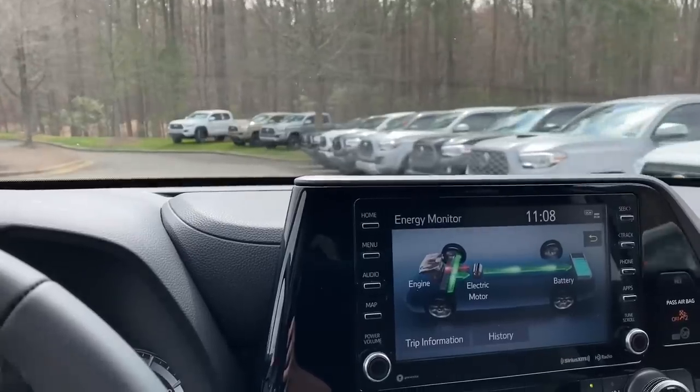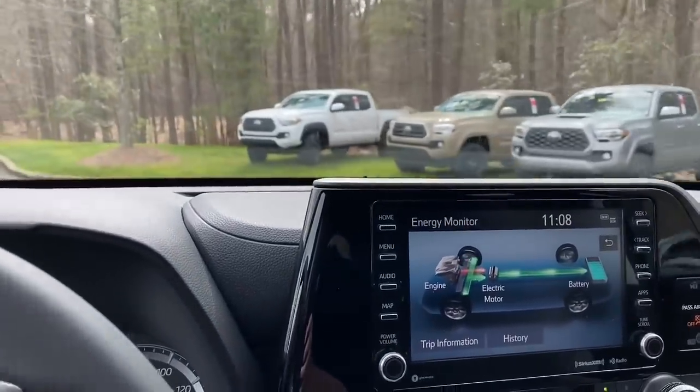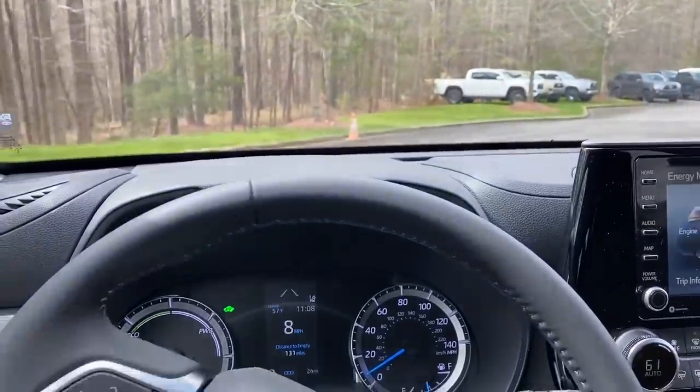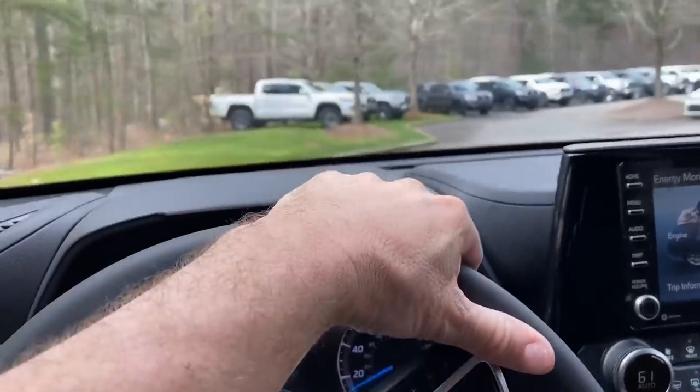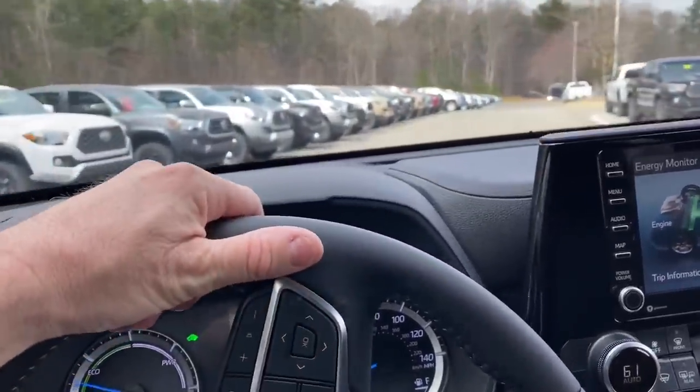So as I'm going up to a light or a stop sign, why not take your foot off the gas and save fuel? If that's your goal, that's why you're buying a hybrid, baby. And I'll just show you the digital speedometer because I think it's nice. It's a good feature. And safely, you can look at your speed.